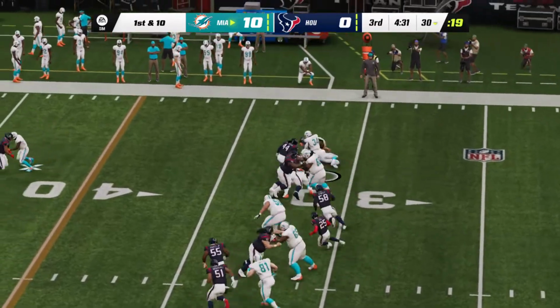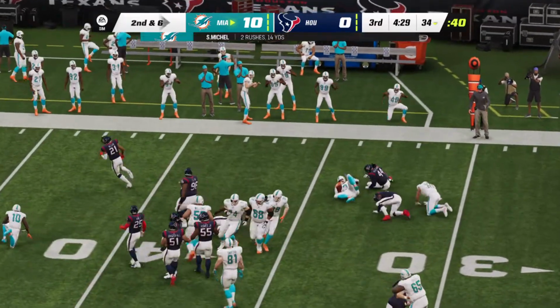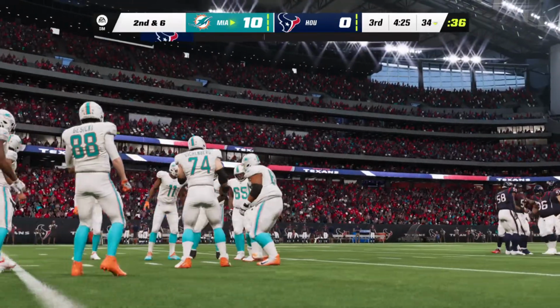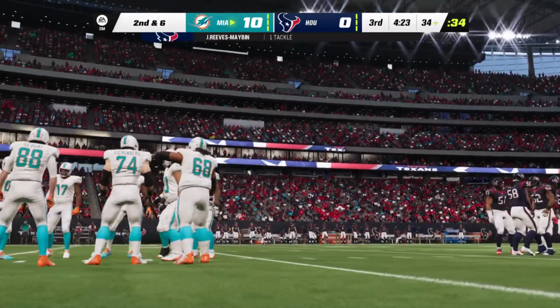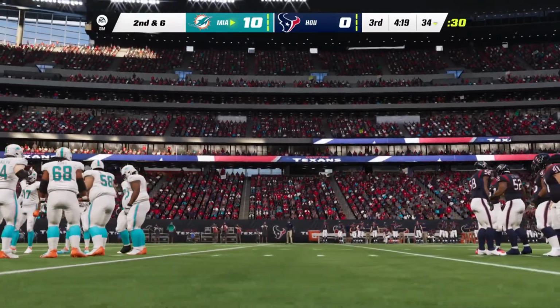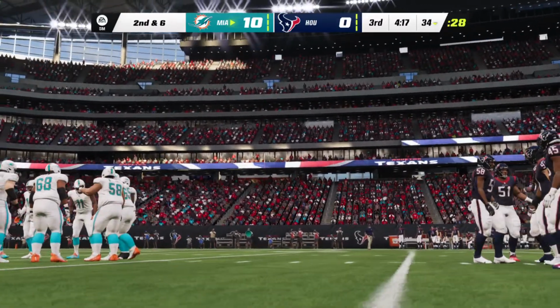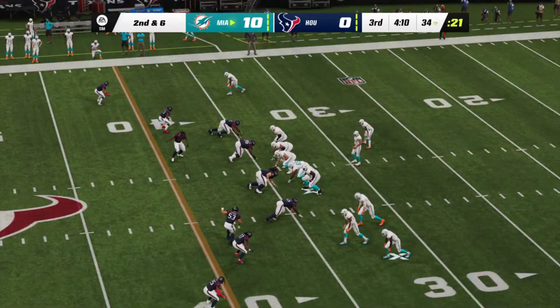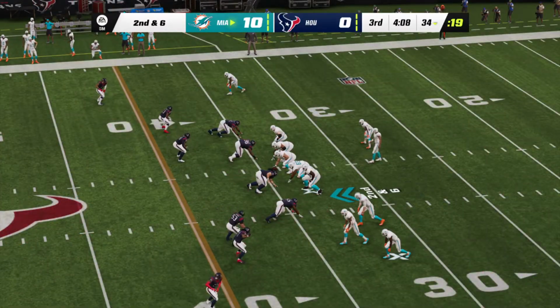Following the penalty, Michel. And he's brought down at the 34. Call it a gain of 4. I feel like I could see what he was thinking on that carry. Wanted to follow that big tackle through the hole. Ended up only getting 4 yards on the carry. I think he had designs on that one being bigger. Line of scrimmage, the 24. This is 2nd and 6.